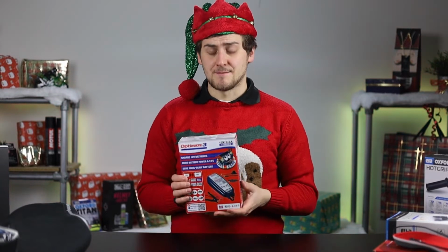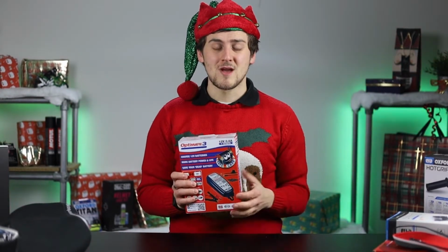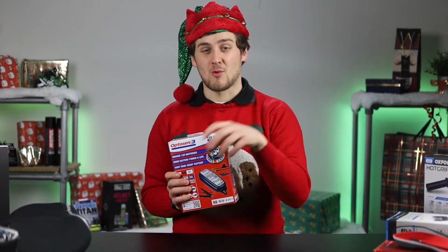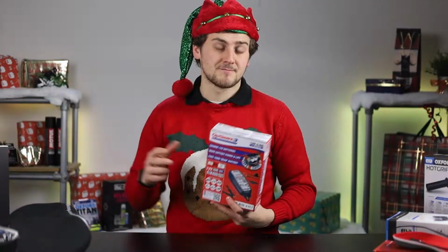It comes with everything in the box you need. So you get the unit, you plug that into the wall, and then you've got 2 methods of attaching it to the bike. You've got crocodile clips, or you can hardwire it in with a specific cable. So you just plug and unplug really easy, but it comes with everything you need.